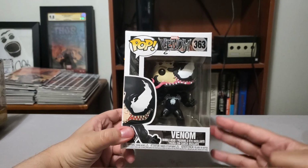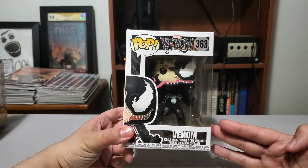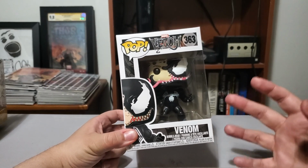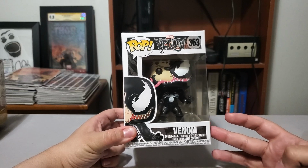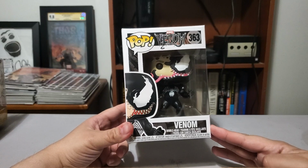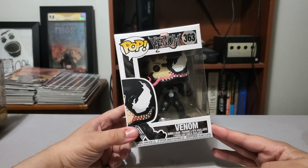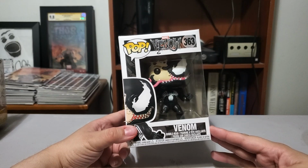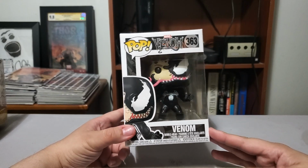I was looking for a more normal looking Venom, but I couldn't really find one. And probably the best comic book Venom I saw is one that comes in the big case with the comic book cover on it. And I didn't want that one because apparently those don't open, and I guess you'd have to break it open to get the Funko out, and they're not supposed to be removed. So I went ahead and I got this one.